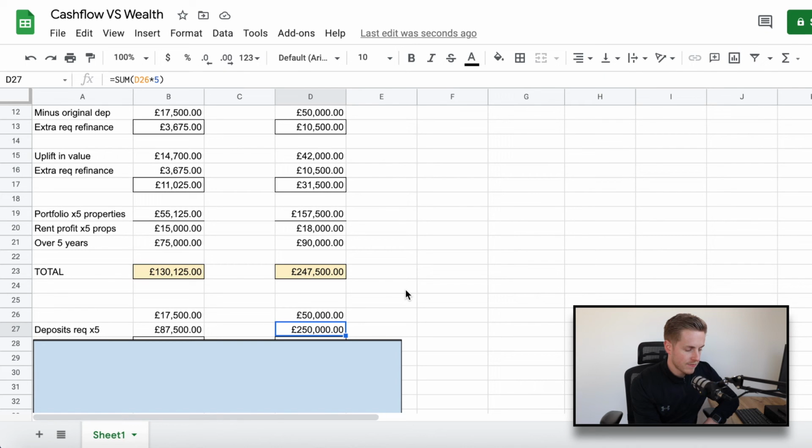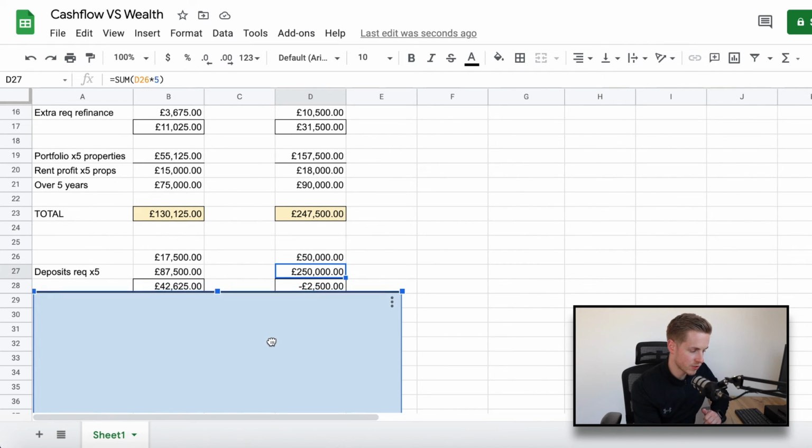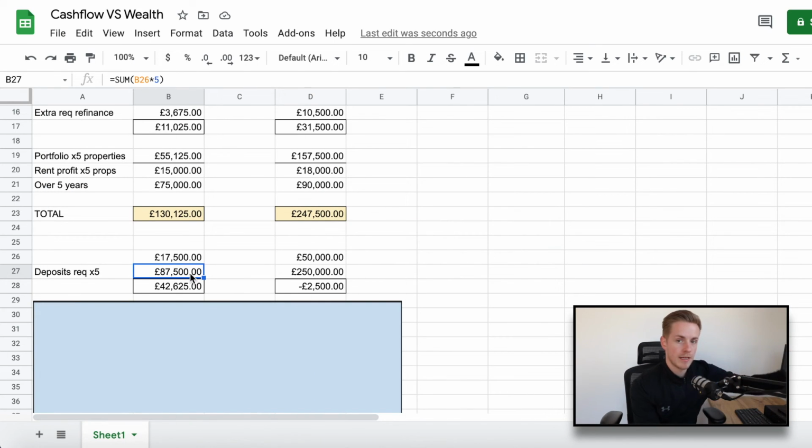Okay, so carrying on even further, and as I've said, this is where it gets incredibly interesting, because if we take this original £130,125 made and deduct the amount that we had to put into it, I mean, essentially we still have the £87,500 in our pocket because that's in equity sitting in the property. But if we assume that we've had to tie up that money, how much additional money have we made? Well, we've made £42,625 versus on the capital appreciation side, we've actually lost money. So we've tied up £250,000 to not make our £250,000 back. So that for me is where things get incredibly interesting.